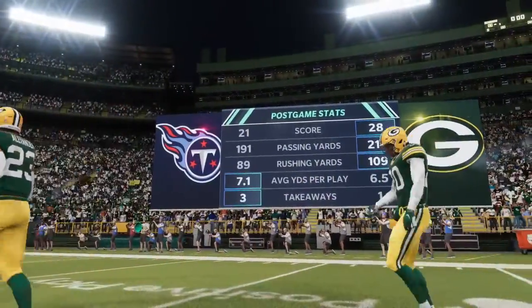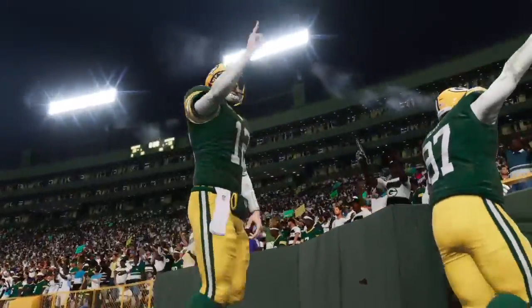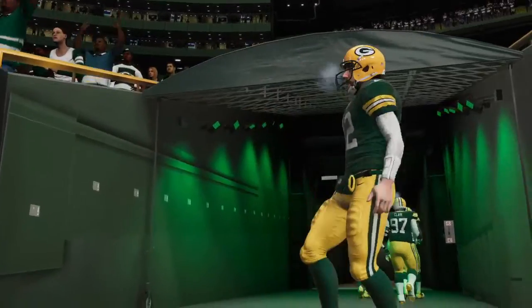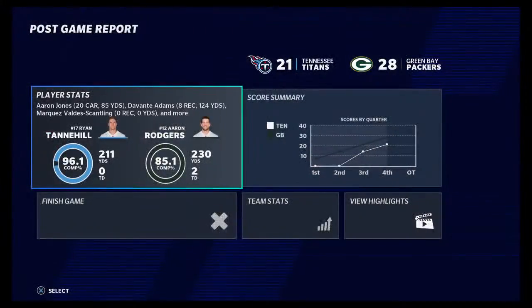So for Green Bay, they continue to rack up the victories as this one moves them to 13-2 on the year. And they'll hit the road next week to take on the Chicago Bears. Meanwhile, for the Titans, it's a loss that could wind up hurting a little as they fall now to 11-4. And they'll look to regroup next week as they head to Houston to take on the Texans.